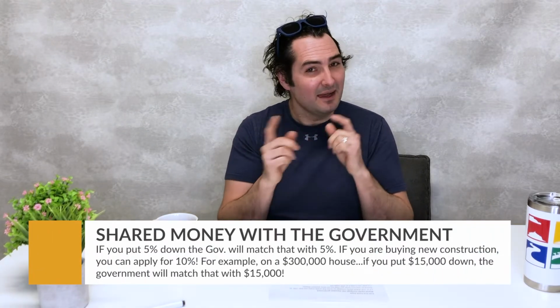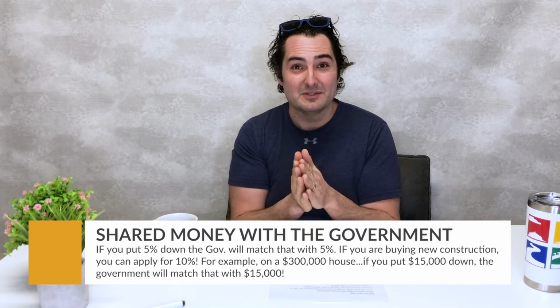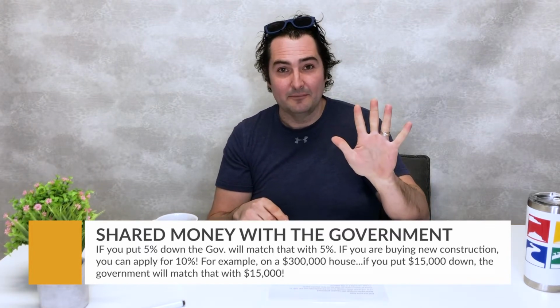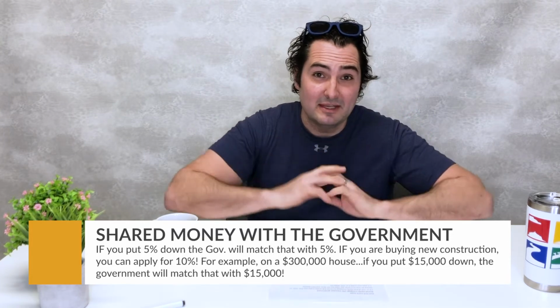Tip 1, shared money from the government. This is up to you if you want to use this, because you're basically going to get in bed with the federal government when you're buying a house. When you're buying your home, you put 5% down, and the government will match that with 5%. If you're buying new construction, that would actually apply from 10% and 10%, but let's just say resale.